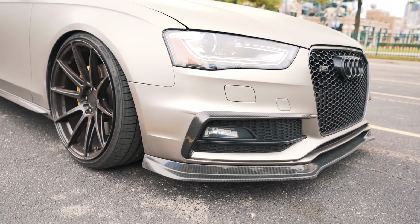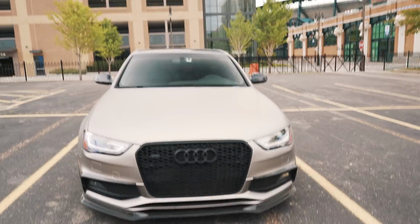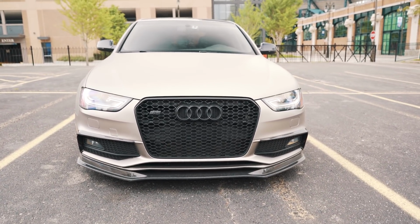Oh, looks so aggressive. It literally ties everything together. And there's so much carbon up front now. Before I had none, but now I have so much carbon fiber in the front. I don't even know if it's too much. Comment down below if you guys think I have too much carbon going on.